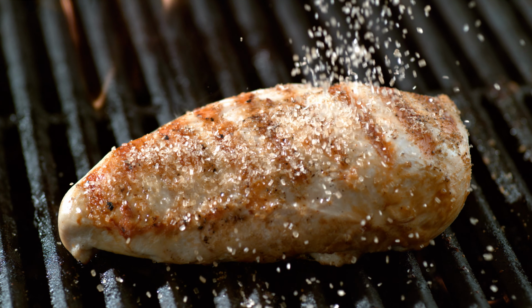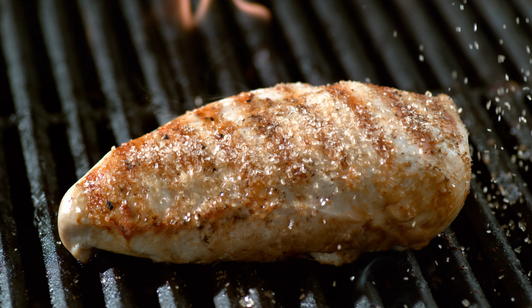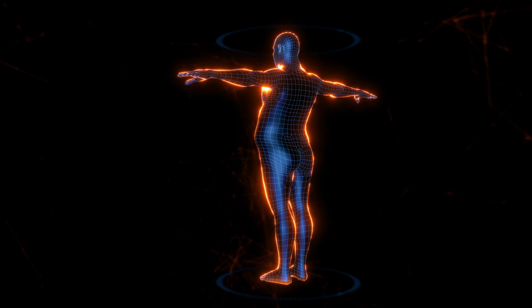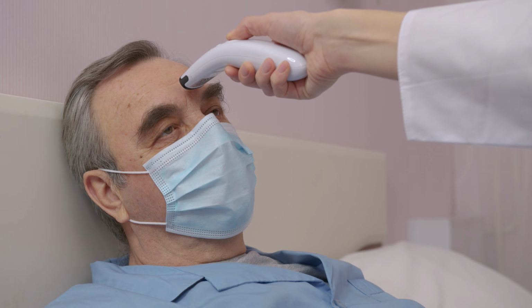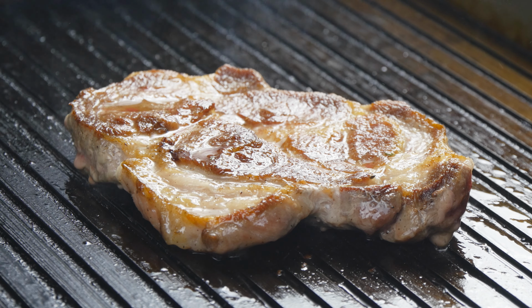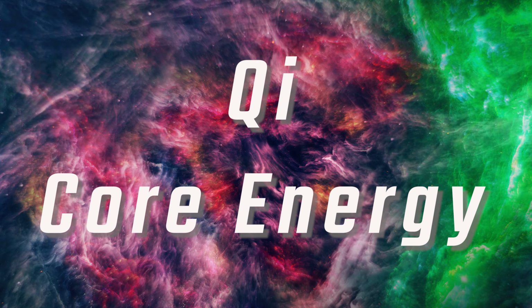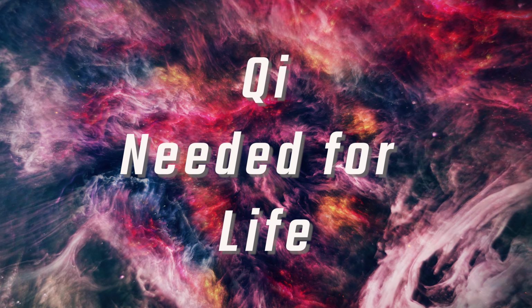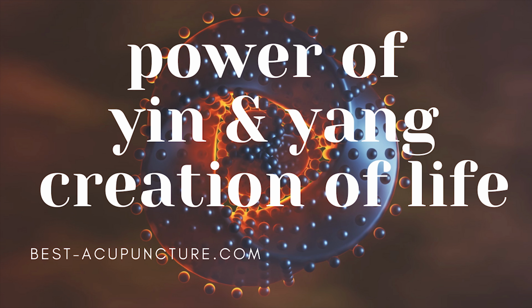But in Chinese nutritional therapy, one would be a better option based on what happens in your body when you eat it, besides gaining or losing weight. Let's say you went through a long illness and you were trying to recover. How could you eat to rebuild your energy? Between the chicken and pork, you would want to choose the pork chop, because in Chinese medicine, pork helps rebuild the qi of the body, or your core energy. And qi is one of the two ingredients you need to create and maintain life. Without qi, there's no life. So check out my episode on the power of yin and yang, part 1, the creation of life, to learn more about qi and its impact on life.